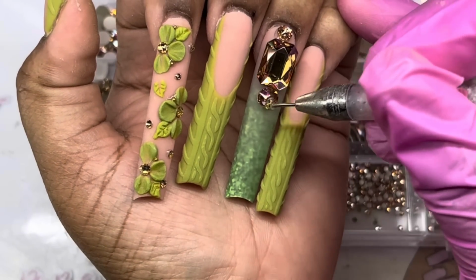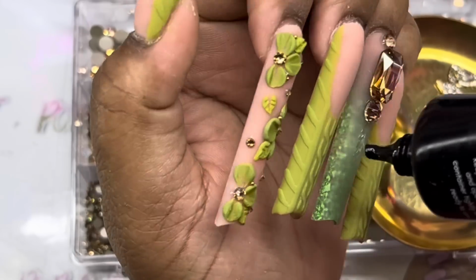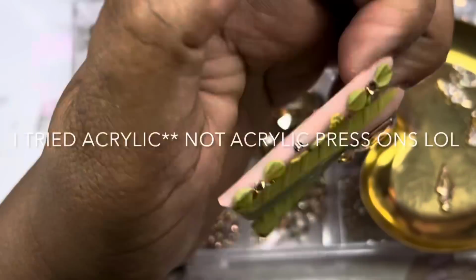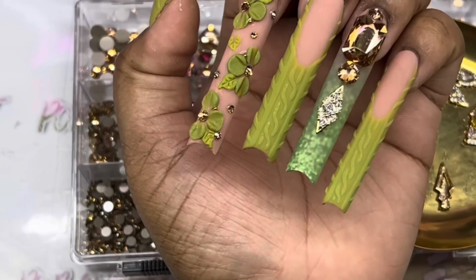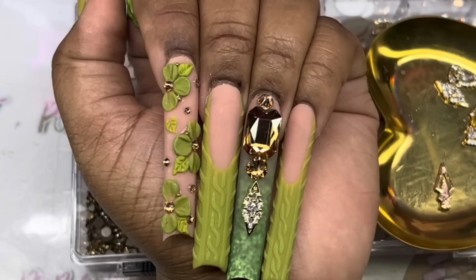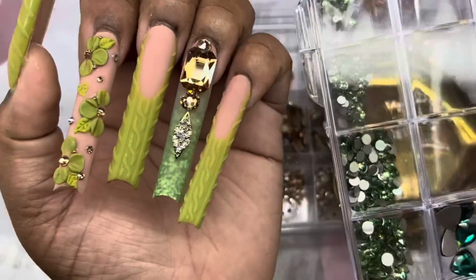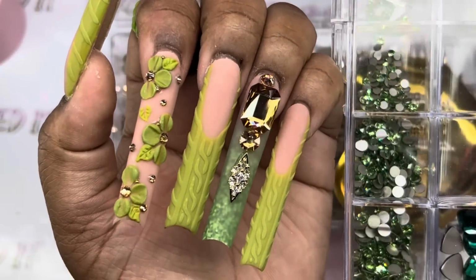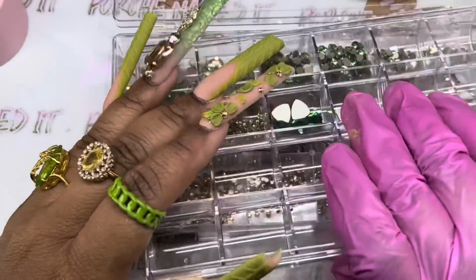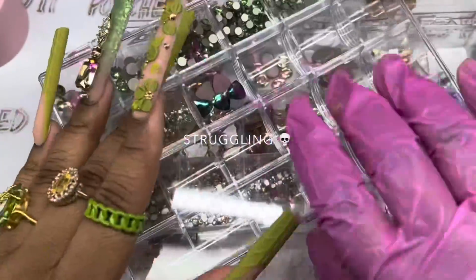And then once I tried it one time, for those of you all who don't know my little background, I tried acrylic press-ons for the first time back in 2017 when I was literally 16 years old, just for the fun of it. And another thing about me is I really like to challenge myself. So I really was like, I can do this. I can get into doing acrylic on myself and trying it out and getting better at it.